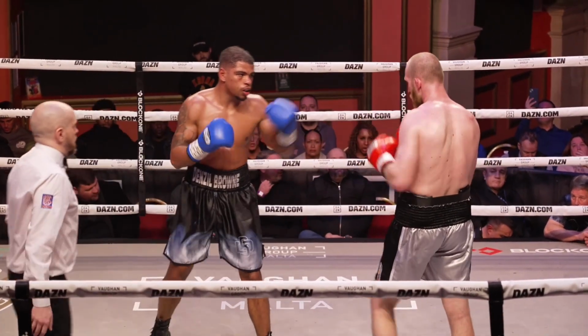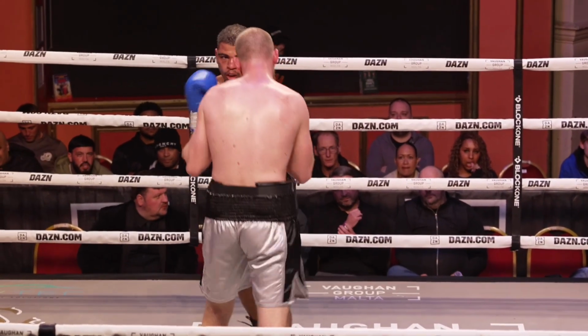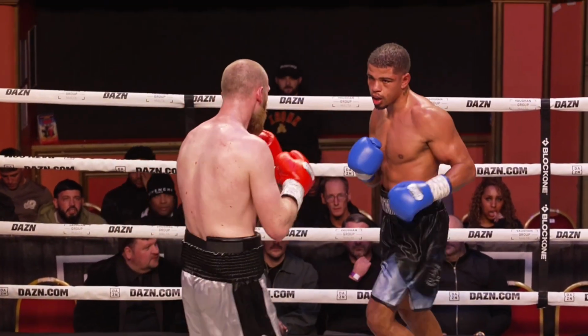Let go, let go. The corner shouting for the jab from Denzil Browne. So I'd just like to see him have success with the jab, which he just did then.